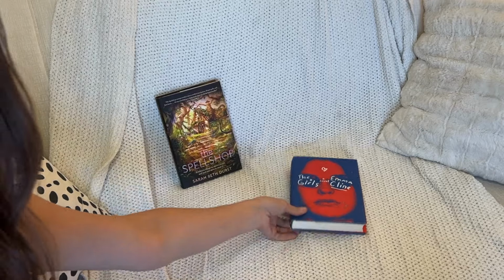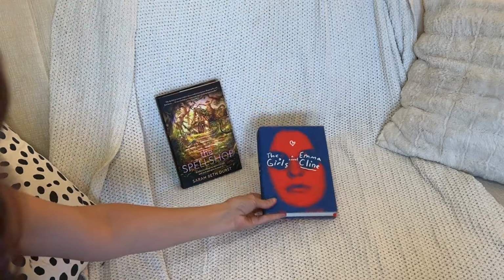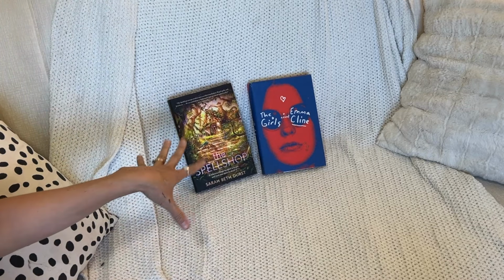Now, I've always loved this cover, The Girls by Emma Cline. I've always thought it was really, really cool. So I'm going to keep that one. And then also the Spell Shop, obviously, because it's gorgeous. So those are the last two. Okay, you guys, so that left me with 2 books. And we're going to see if we can pick a prompt that's going to narrow it down to 1. I would be happy with either of those, honestly.